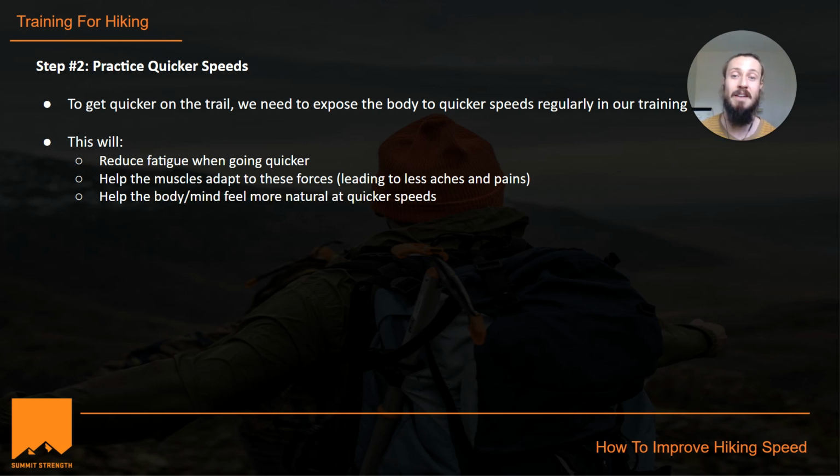It can also help the body and mind feel more natural at quicker speeds. As I said before, if we are not really thinking about pushing quicker, our body will naturally go back to our normal pace. If we can expose the body and mind to these paces in our training and help it feel a bit more normal, sometimes we can change that set point and default point a little bit, or at the very least, help it feel a little bit less forced for you to push these speeds.